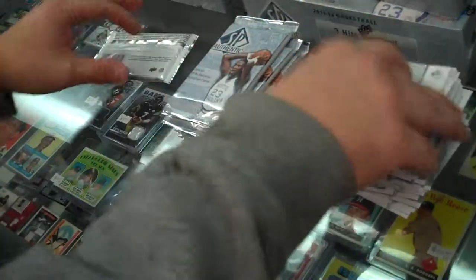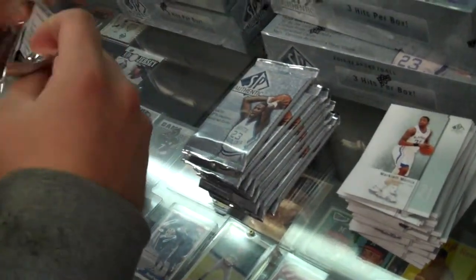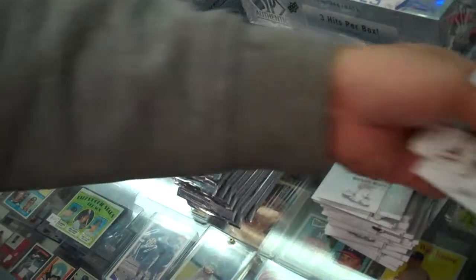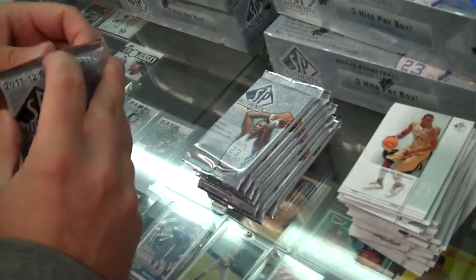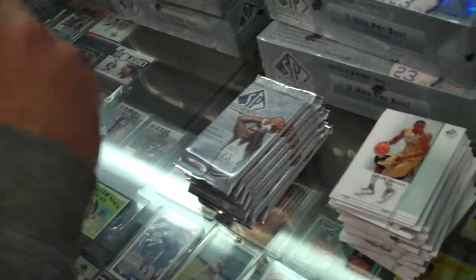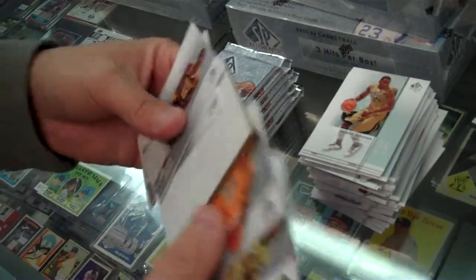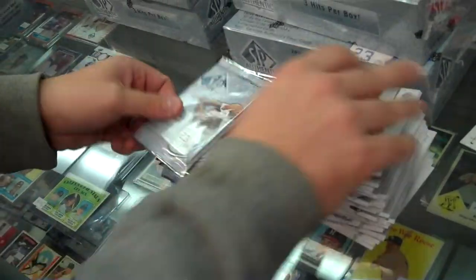Be like the longest box break video ever. I don't know if we can do all of it. Maybe we'll do like a 6-box case. Yeah, and here are the hits that came out of the case. So I wonder if the Jordan jersey counts as one of the hits or not. I don't know.